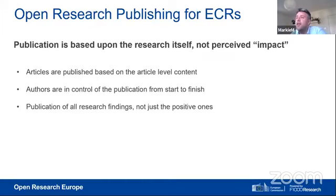So another thing that I just wanted to cover for early career researchers is that publications on Open Research Europe are based upon the research itself and not the perceived impact. Too much, I think, impact factor is embedded in a lot of the institutional architecture, and in funders to an extent, although that's changing a lot more. But I think we're the early career researchers now, and the next generation of researchers, as I call them, have the ability to change this.